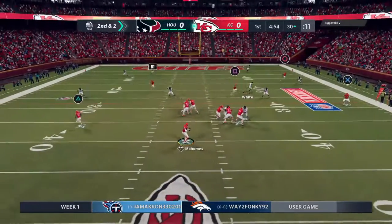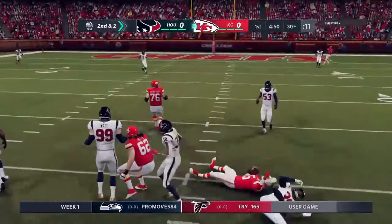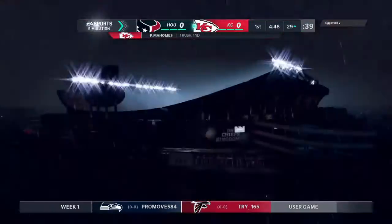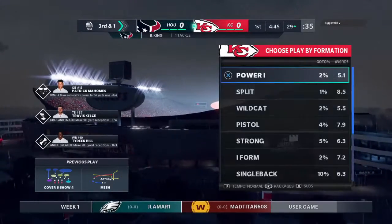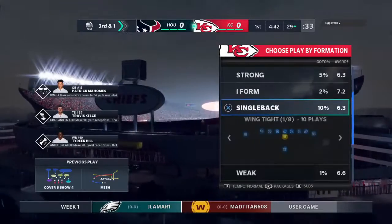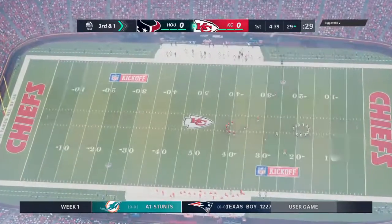Shotgun snap to Mahomes. Dancing to his left. Stepping up, he's going to keep it. And he's stopped after a gain of 1. Not enough. Still a yard to go on 3rd down. At the 29-yard line. A gain of a yard. Brings up 3rd and 1.